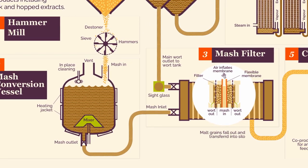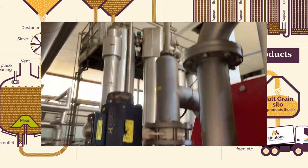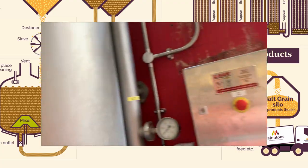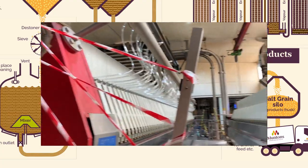Due to the very fine crush used on the malt, a special filtering system using a series of plates and screens is used to separate the wort from the grain. You can see some of these filters in operation in the footage here.